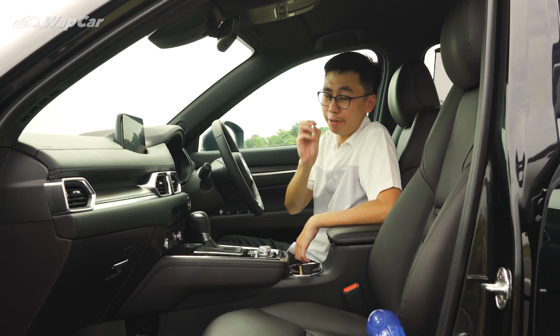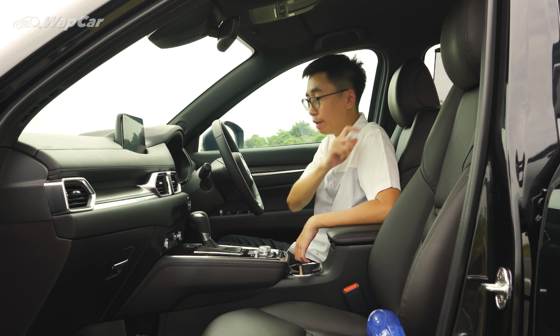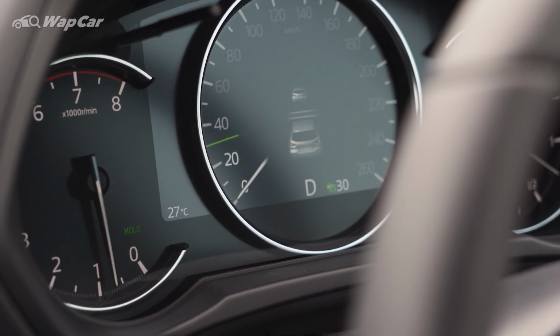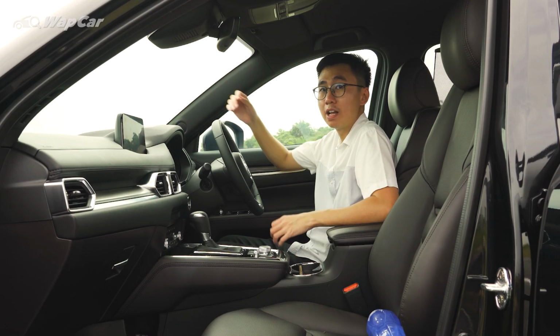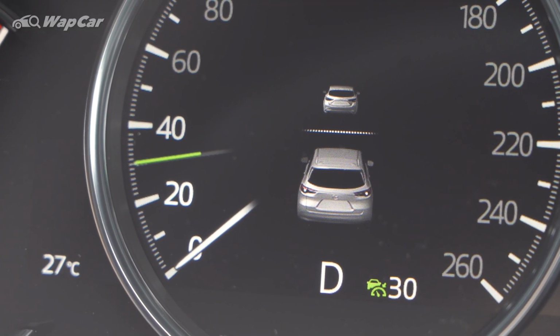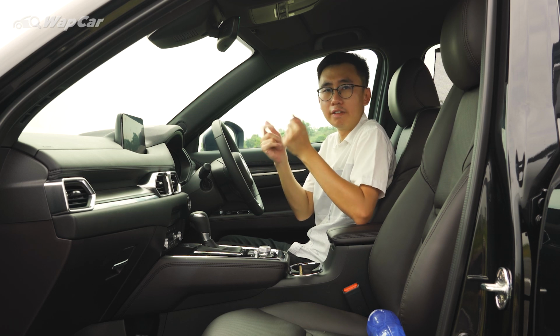Mazda is one of the very few mass market brands that pays incredible attention to detail. Now, I'll give you some examples. When you switch over to the ACC menu page on the instrument cluster and heads-up display, the image of the front car is actually a cutout of a Mazda. In any other brand, it will just be a generic icon of a vehicle.